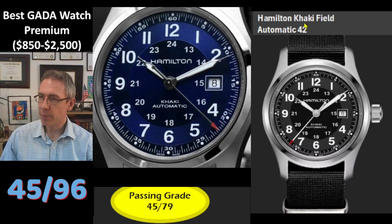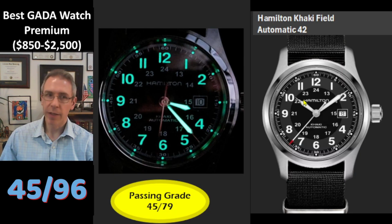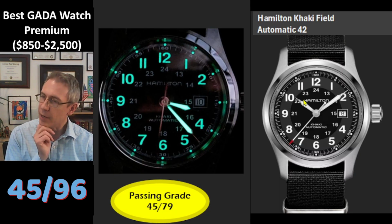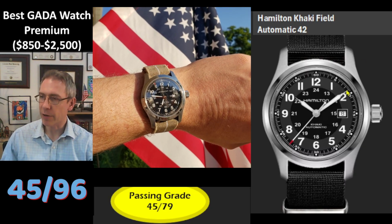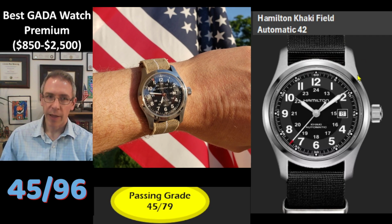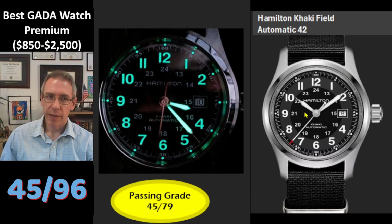It's called the Hamilton Khaki Field Automatic, but in my opinion, it just didn't quite fit. There's something off about it. It's hard to describe. I think it's the mirror bezel. It's just not quite all there.